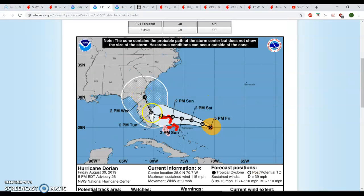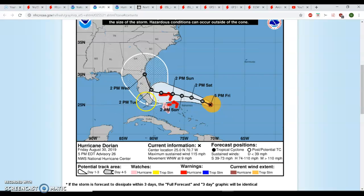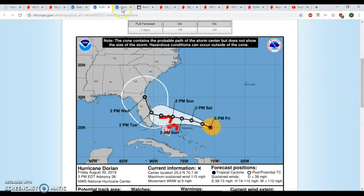And as you can see, even after it spends 24 hours over land, it's still going to remain a hurricane due to the proximity to the coast, as well as the fact that Florida is really flat and surrounded by water, so there's not really much mountains or too much land to weaken it any faster.